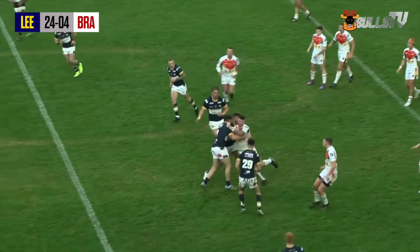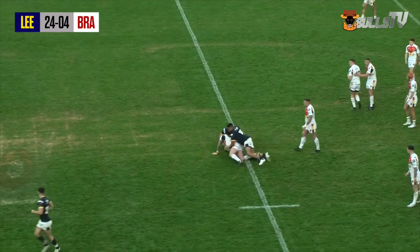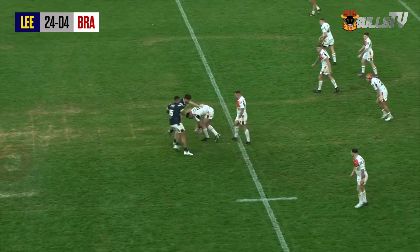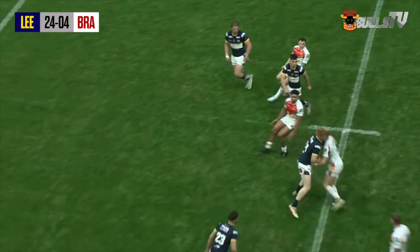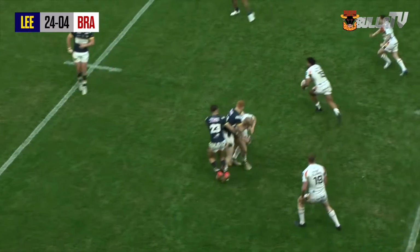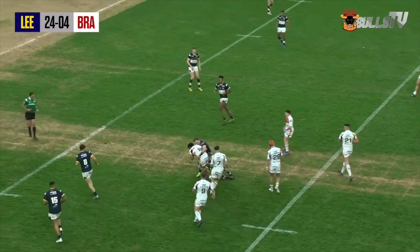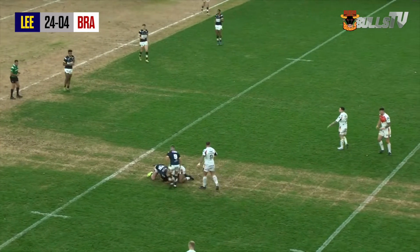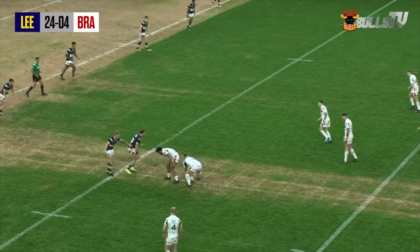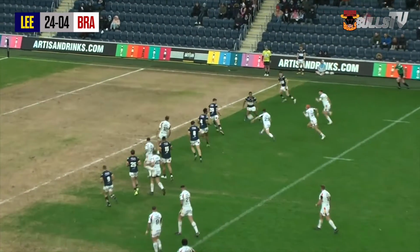Lawford in at dummy half. To Rogers. Two Leeds defenders bringing Fenn and Rogers down. Sam Lissoni being one of them. Here goes Lilly. To Gill. Gill. To Wallace. AJ Wallace with that instinctive run in that centre field position. The 30 metres out here, Bradford. Can they get a try here in the closing moments?